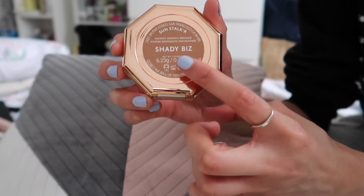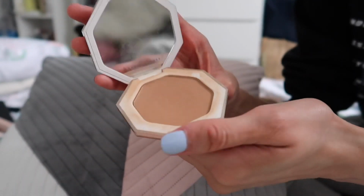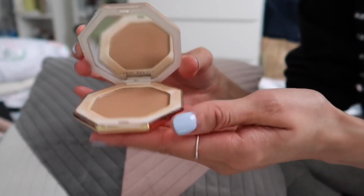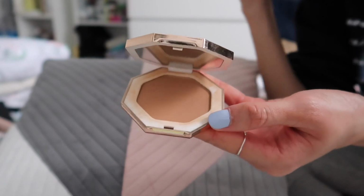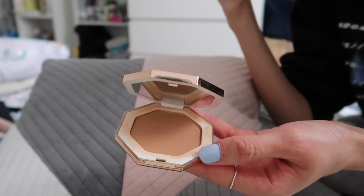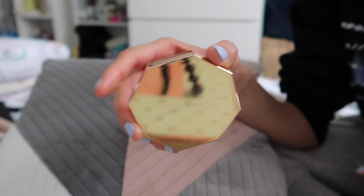Of course, we have this Fenty bronzer. Now, for those that are asking, I like to use the shade Shady Biz. This is, as you can see, well loved. I love this bronzer. It is slightly a bit light for me, however, it just adds that general bronzer I want. I normally wear this when I'm wearing contour as well, just so that I can add a little bit of warmth rather than just having a harsh, cool contour line. So yeah, probably one of my favourite bronzers.